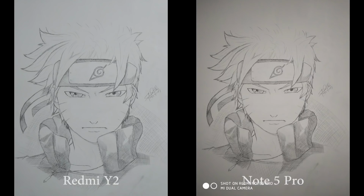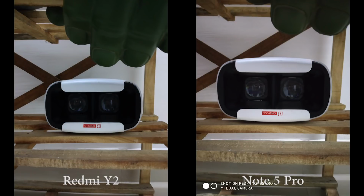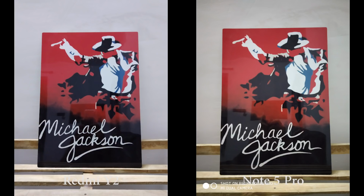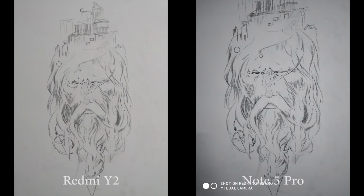Now these are some pictures taken in low light indoor conditions. Colors on the Note 5 Pro are close to accurate colors, but whites are noticeably warm. Redmi Y2 has good color balance, and colors have more contrast. Images from both phones lack sharpness, but Note 5 Pro has more visible noise.